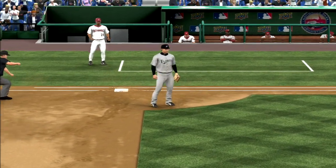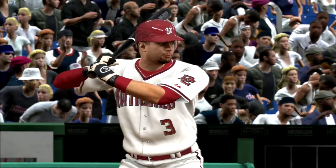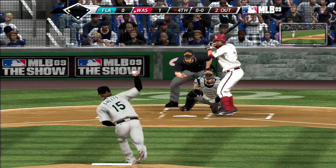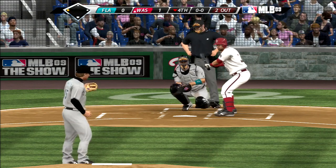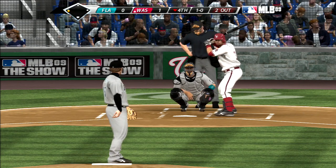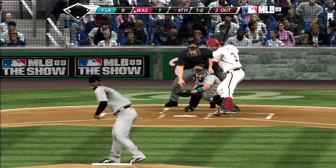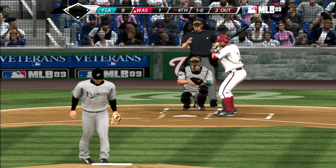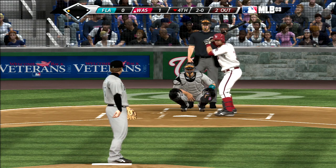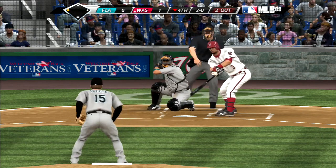Jesus Flores will try it again. He flew out his first time. And here's the first pitch. And that misses, ball one. And this is a fastball that's right on the black, but ruled a ball. It's 2-0 now. I'm pretty sure he's going to have a green light here, 2-0, especially with a guy in scoring position. That one's in there on the black, 2-1.